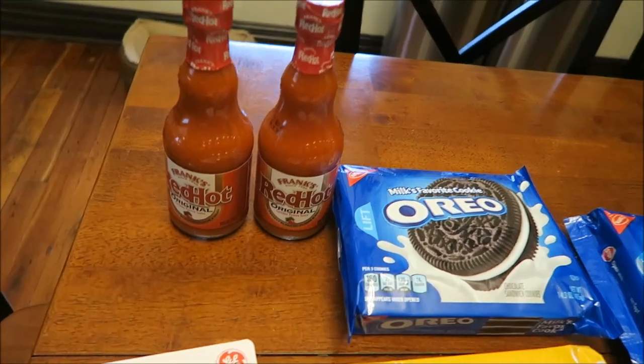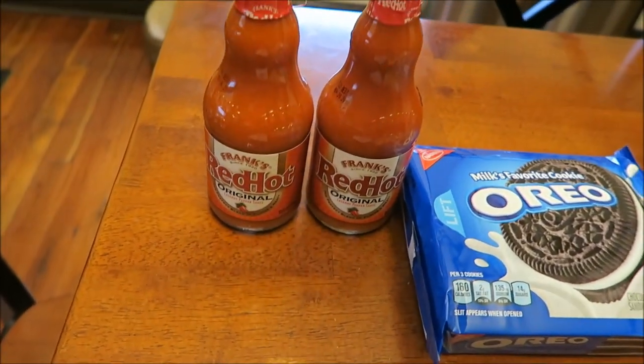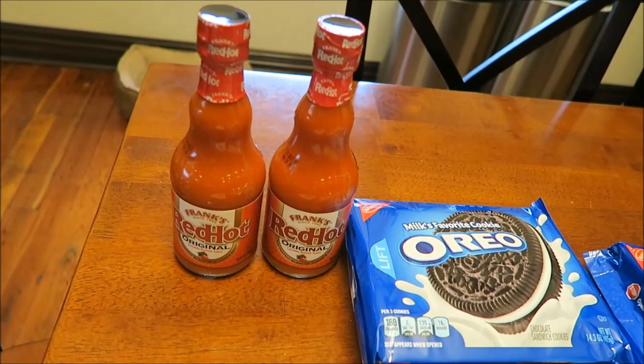So anyway. At Walmart, we bought two... Sorry, Guido's talking to me because we just walked in the door.